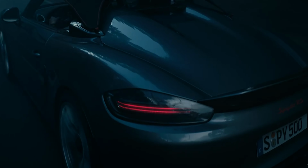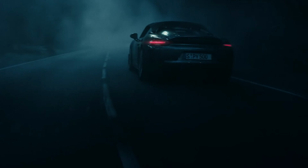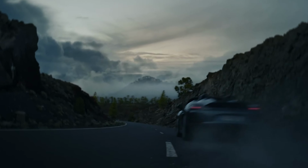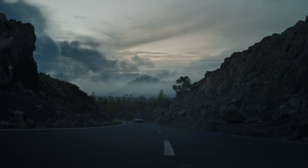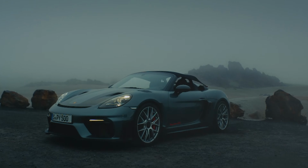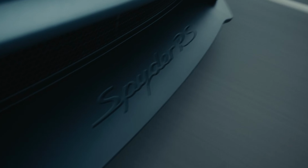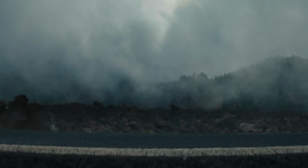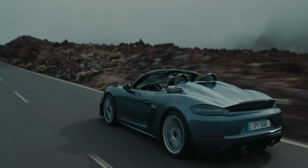Balanced aerodynamics. The front end of the new Porsche 718 Spyder RS is almost identical to the front end of the 718 Cayman GT4 RS. The standard front lid is made of CFRP and features a wide air outlet above the bumper to channel the airflow. The two NACA ducts enhance brake cooling without adversely affecting the drag coefficient.